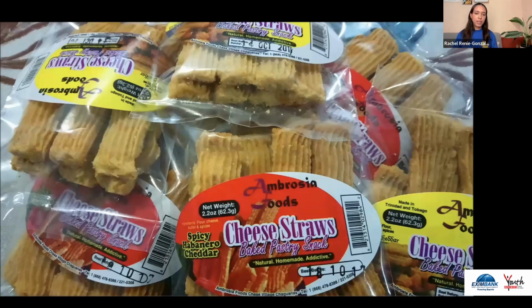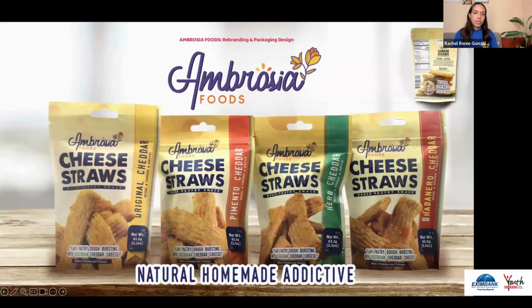So this was their branding before. This would have been their logo here. This is the label, this is the packaging. The flavors are written here. It has natural, homemade, addictive as some of the descriptors. And this is the overall brand hit, right?